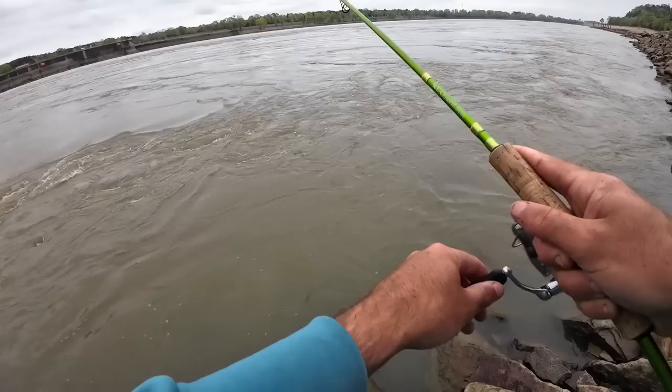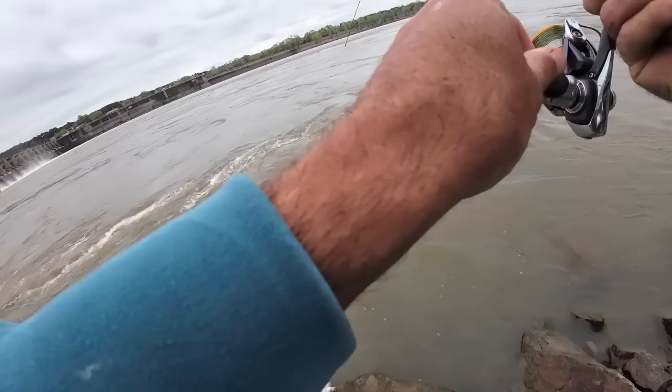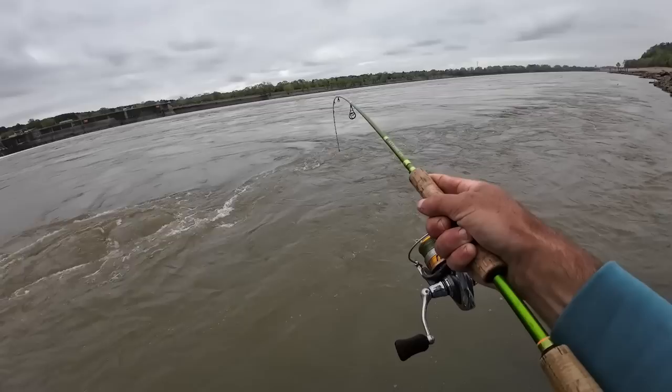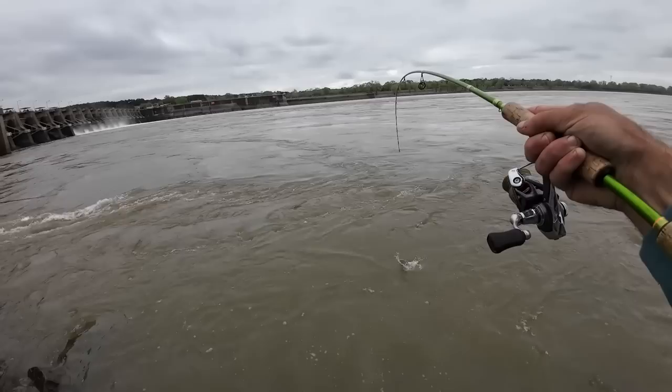I need a bobber. Oh, baby. Oh, baby. This is a nice one, guys. I can't even move him. Look at him. I hope that's a white bass. It's probably a drum, but it could be a white bass. I think it's a, I don't know. What I got, dude? Look at this. Oh, my goodness. Look at that thing.